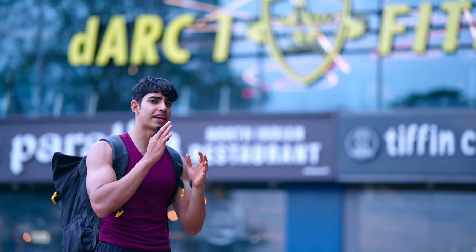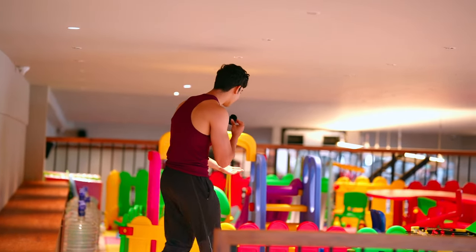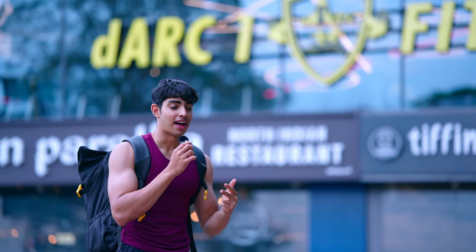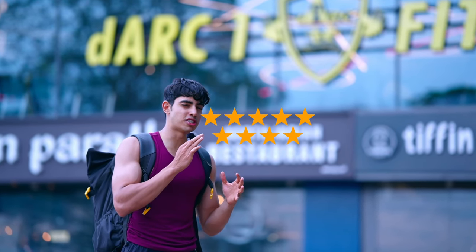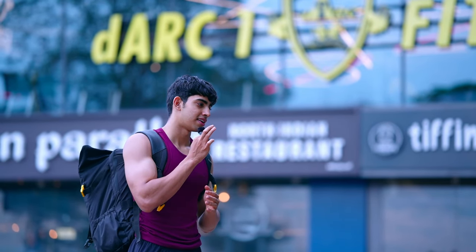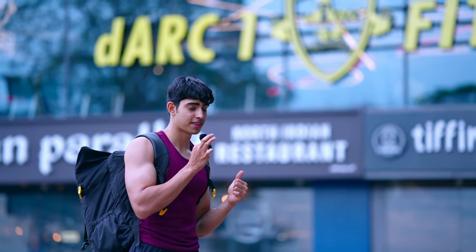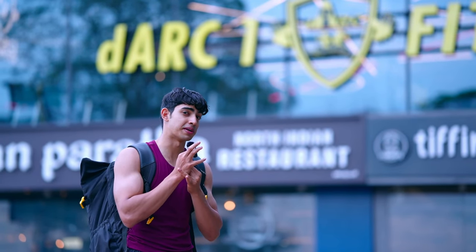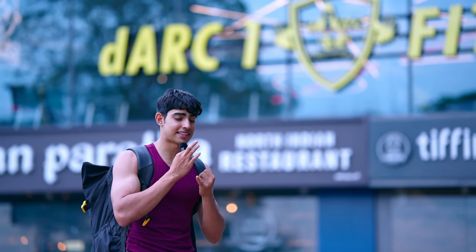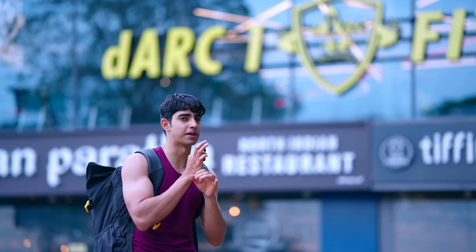So after reviewing everything in this gym, I'm talking about machines, the vibe, and the amenities, I would have rated this gym a solid 9 out of 10, but just because of the amenities, I would rate this gym a solid 8 out of 10 because their equipments are beautiful. The gym got a good vibe. Talking about the lighting, it's pretty insane. Aesthetics, the crowd, everything is good except for the amenities.